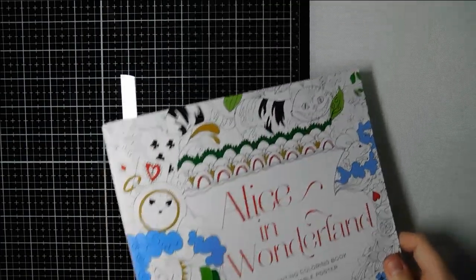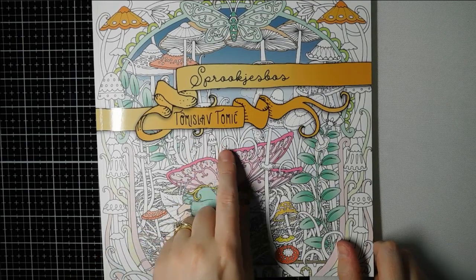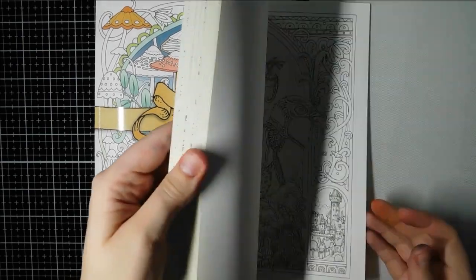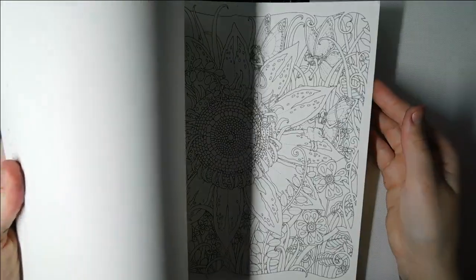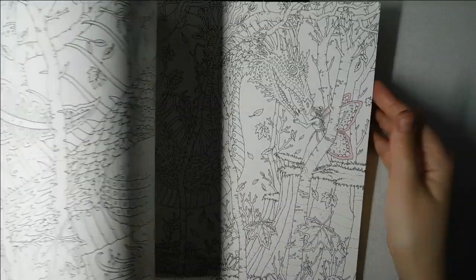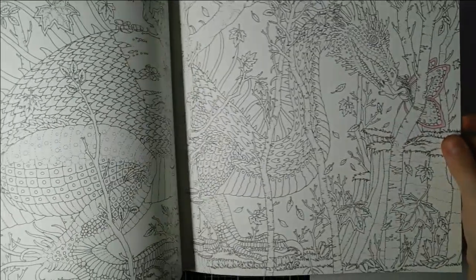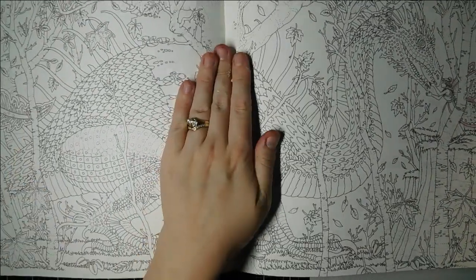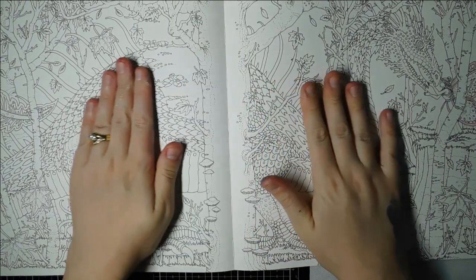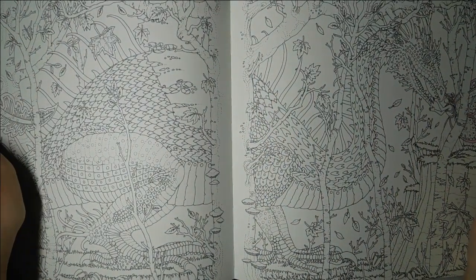So that's another one. Tomic. I can't pronounce his name, but I have started one in here, and I've not even got a clip in to tell me where it is. I just know the page. I've done that little bit there, that little bit of the wings, and then I looked at the entire page and I thought, oh my god, I'm never going to be able to finish this, and I stopped. Silly.